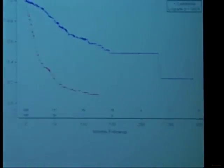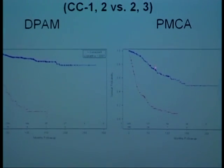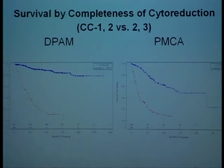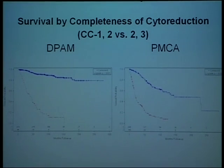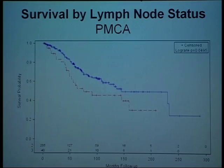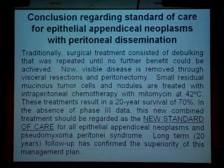And even with the PMCAs, PMCA is the mucinous adenocarcinomas. In other words, it's more aggressive appendiceal malignancy. Still, the difference on this blue line here of survival, about 40% of the people alive at 20 years, is so much better than the survival of those patients who have an incomplete surgical event. Lymph node status doesn't seem to make much difference in this appendiceal malignancy.